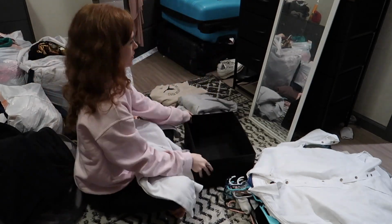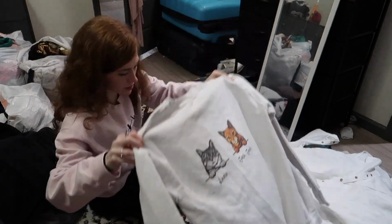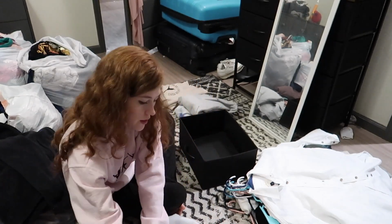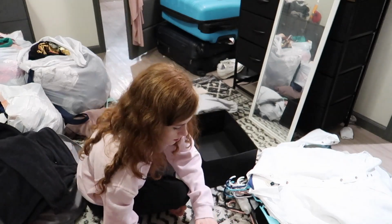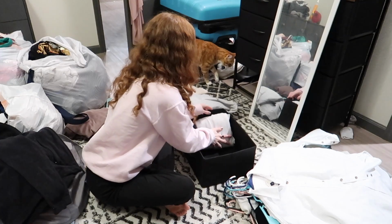Are gonna have to fit in this drawer. So let's see if we can do it. I'm gonna try one of the folding. I don't think that's right, but let's just go with this for now because I am exhausted. Just tired of cleaning. Not even cleaning, just decluttering.